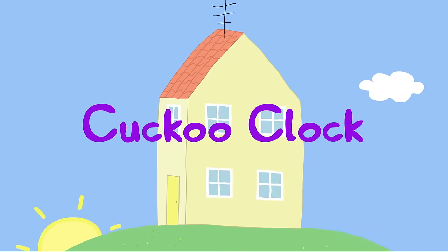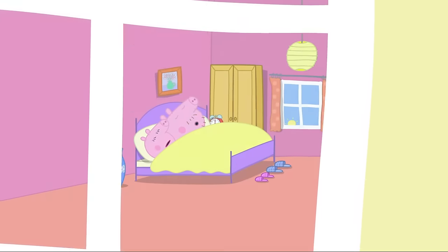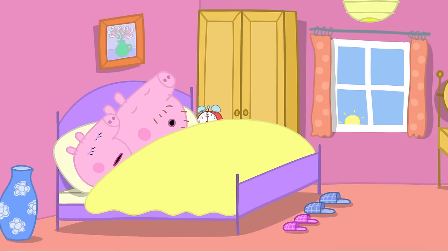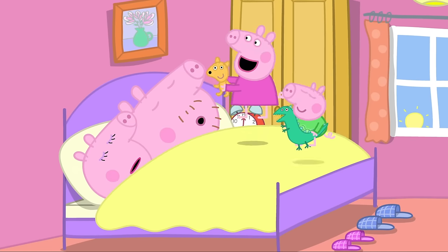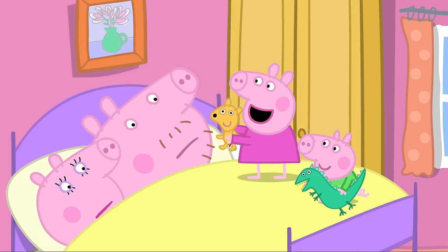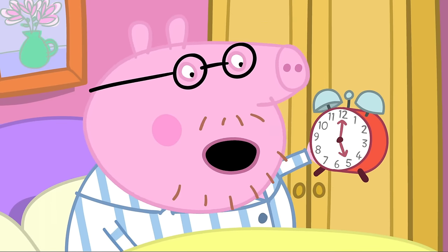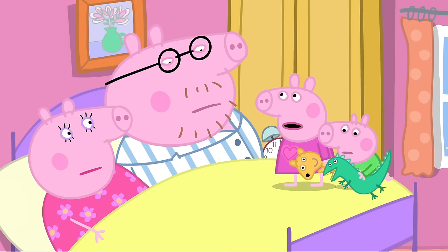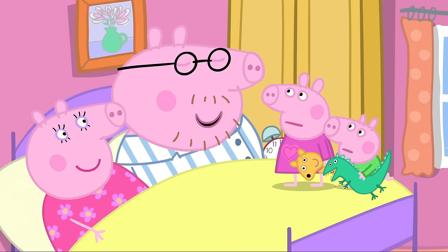Cuckoo clock. It is early morning. Mummy and Daddy Pig are still asleep. What? It's time to get up. It's much too early. Don't you know what time it is, Peppa? No, Daddy. Our clock doesn't work. Oh, dear. Let's see if we can mend it.